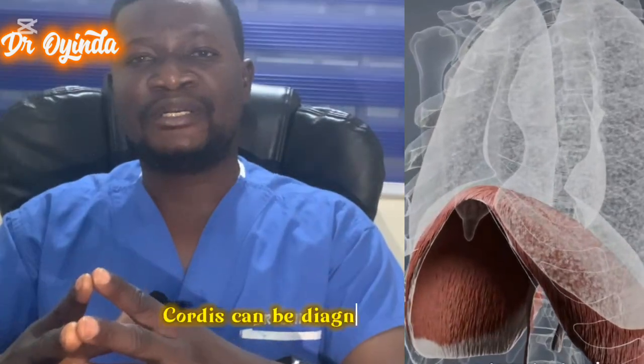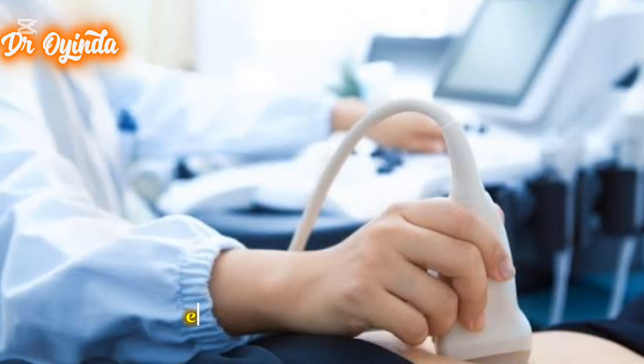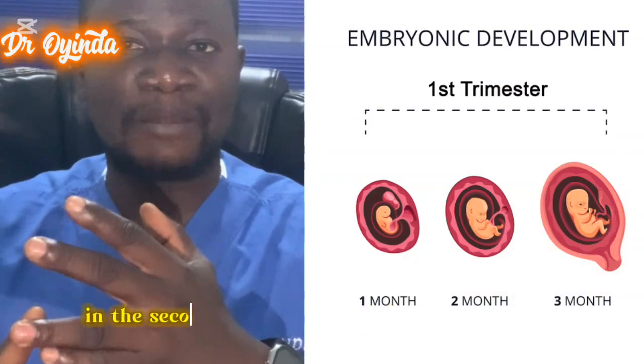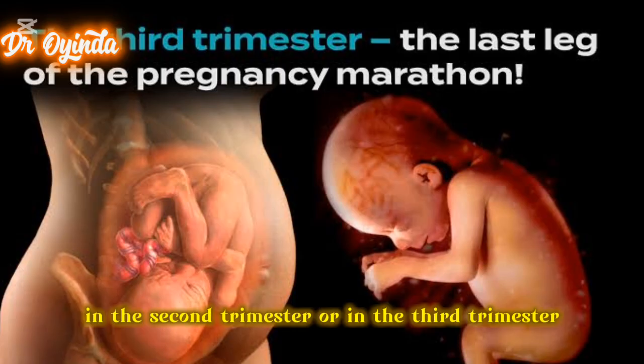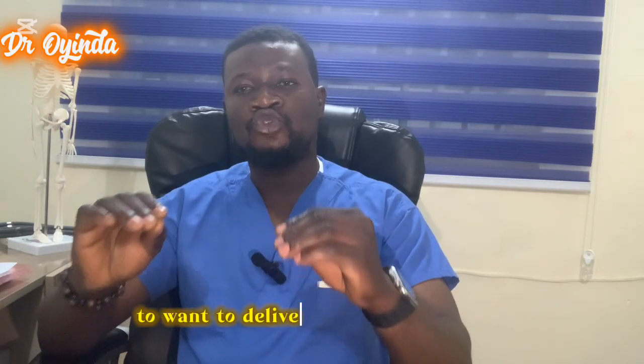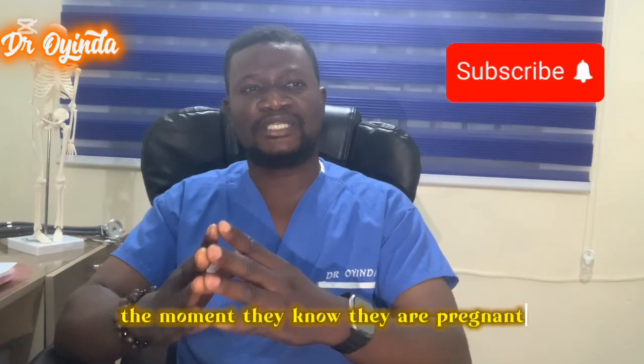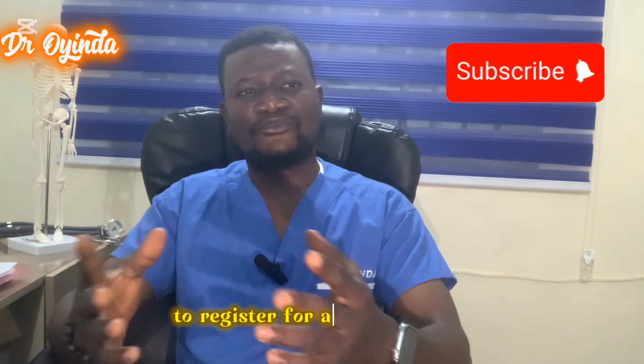Ectopia cordis can be diagnosed in utero, that is, when the baby is still a fetus in the womb, through obstetric ultrasound scan, either in the first trimester, the second trimester, or the third trimester. And once it is detected, it is very important that the woman does not go into labor and try to deliver the child by herself. It must be through cesarean section to save the baby and to save the mother. This is another reason why it is important for pregnant women, the moment they know they are pregnant, to go to the hospital to register for antenatal clinic.